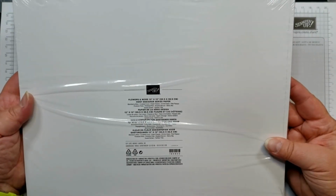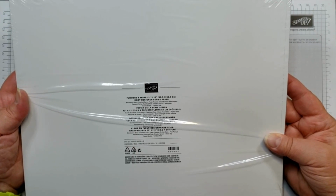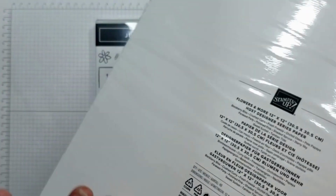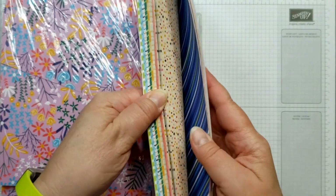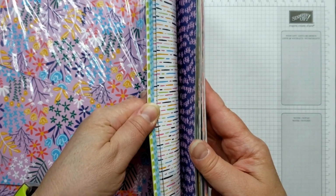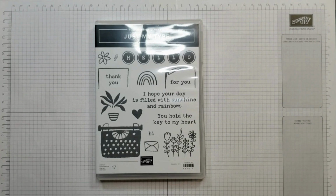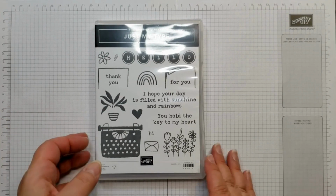There's Blackberry Bliss, Crushed Curry, Fresh Freesia, Orchid Oasis, Pale Papaya, Parakeet Party, Polished Pink, Shaded Spruce, Starry Sky, Sweet Sorbet, and Tahitian Tide. A lot of the colors in here have now retired. As you can see, there's lots of really bright, fun prints in this paper. I am using some of this paper in both of the cards that I make for you today. So let me move this out of the way and let's go ahead and get started on our first card.